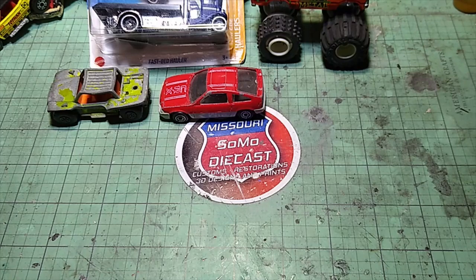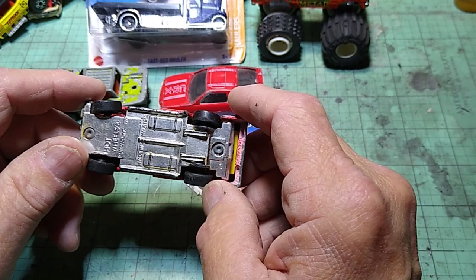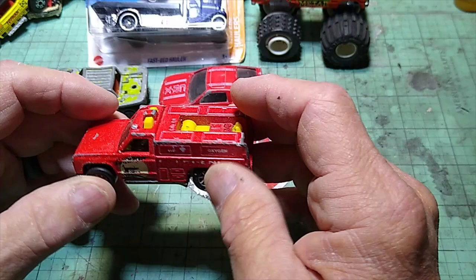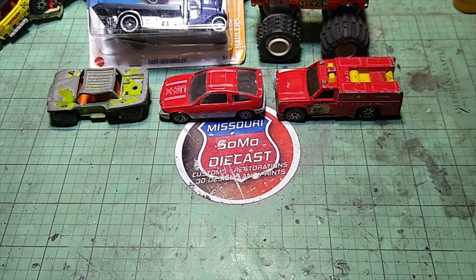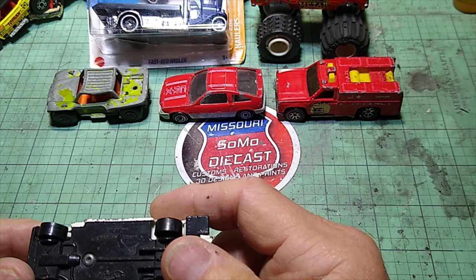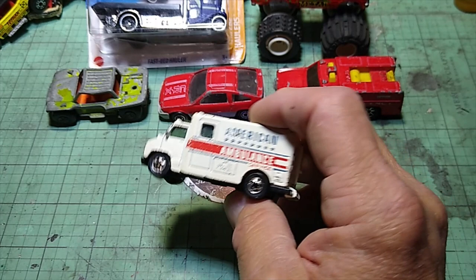And this is one I'm very familiar with and love it. It's a Hot Wheels and it's the rescue truck. And this is one of the newer ones. I've got some of the older ones that I've done several variations on. So I got another one I can do a little variation on as well, looks like. And let's see what we got. We have the Hot Wheels American Ambulance. Beautiful little casting as well. Lots of good things we can do with that.